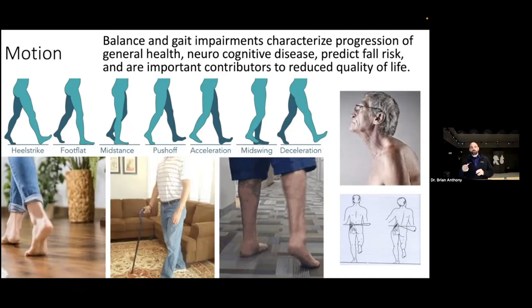Indicators of neurocognitive decline, if you're walking differently, can predict the likeliness of falls. And you just know it. If you're not comfortable, you're not walking well. So how do we use motion? How does a doctor use motion? Well, it's actually reasonably hard, right?